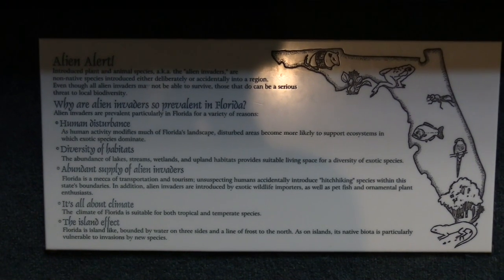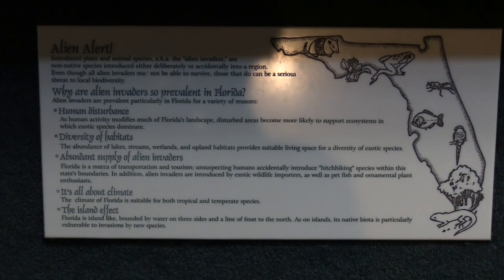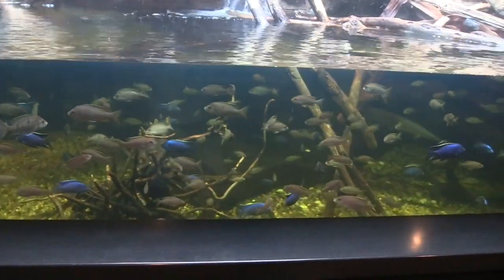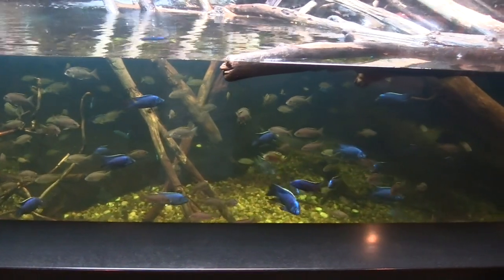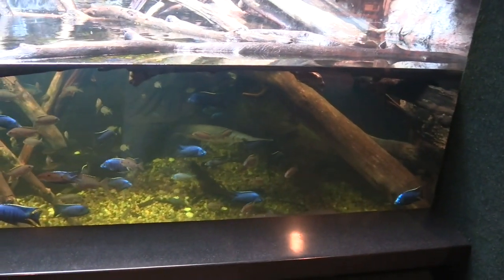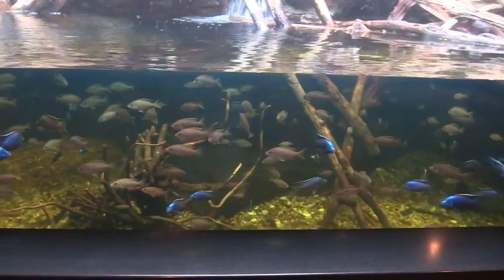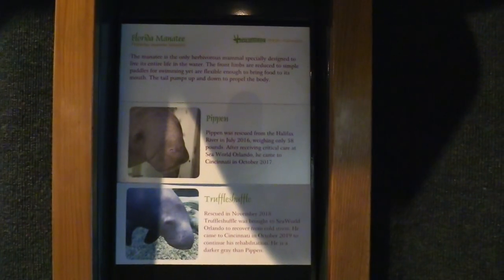More information about Florida, alien alert. All these invasive species in the waters of Florida. Some of these fish are really pretty to look at. Invasive species is a species that is not native to the area they are found in. Oftentimes, invasive species fight native species for resources such as food. Some invasive species actually kill the native species. So it's a problem all over, not just the state of Florida. So you can see the Florida manatee.